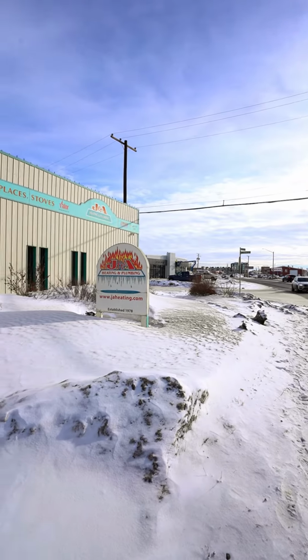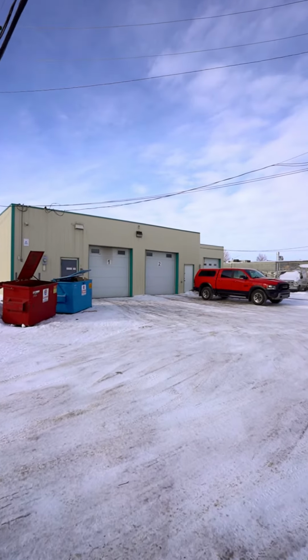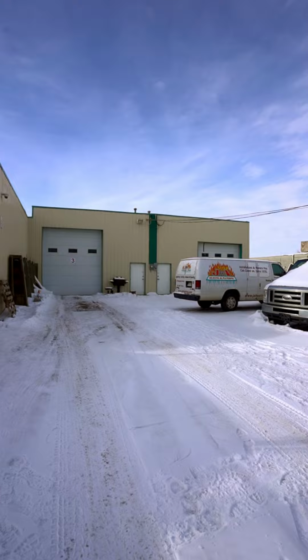There are two options here. There's the whole building at 6,794 square feet, or there's the back two bays that are 3,500 square feet. Let's go check it out.